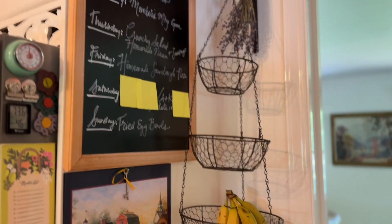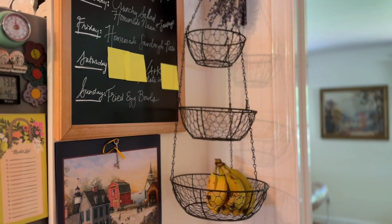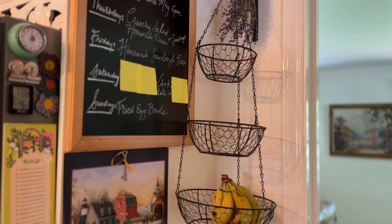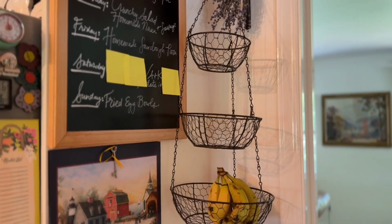All right, then this is our fruit basket. Obviously, it's relatively empty right now. Normally it's teeming with bananas and onions and sweet potatoes, but I need to stock up on those today.